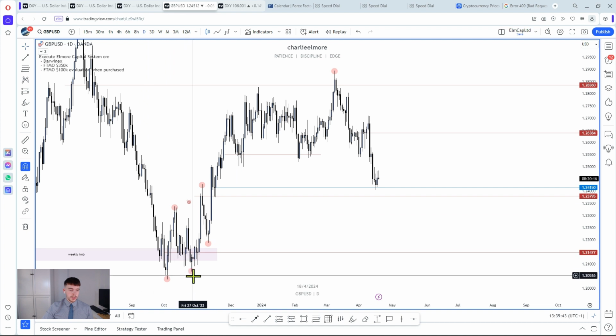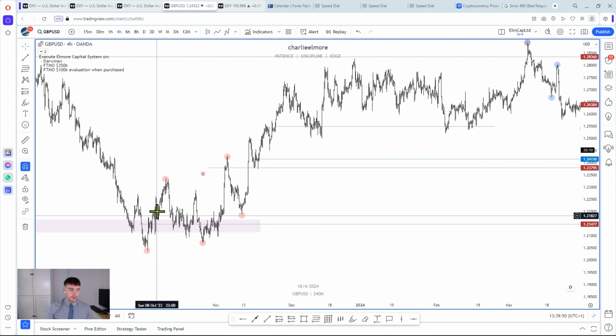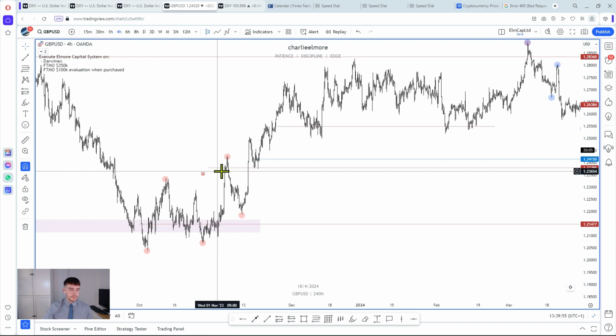Following this structure here, it's even visible on the 4 hour, but it's more visible on the daily. You've got the low, the high, low, high, high, higher low, and then obviously high, high.